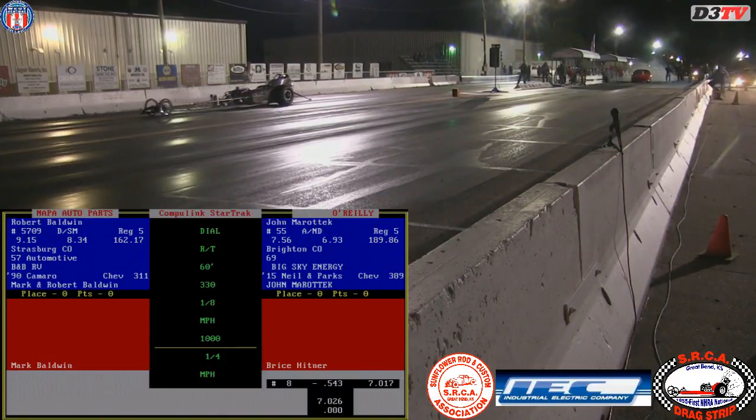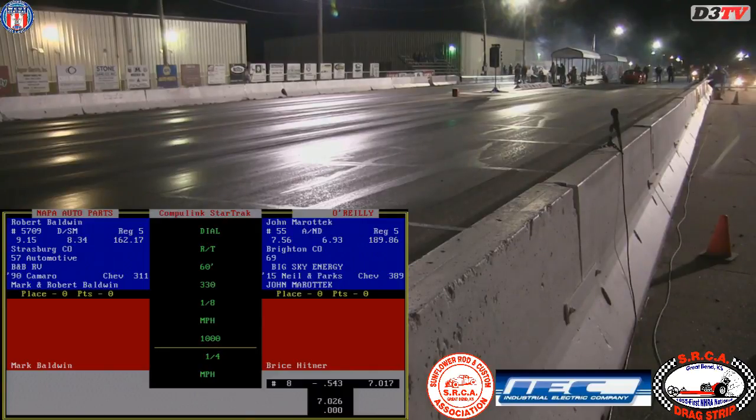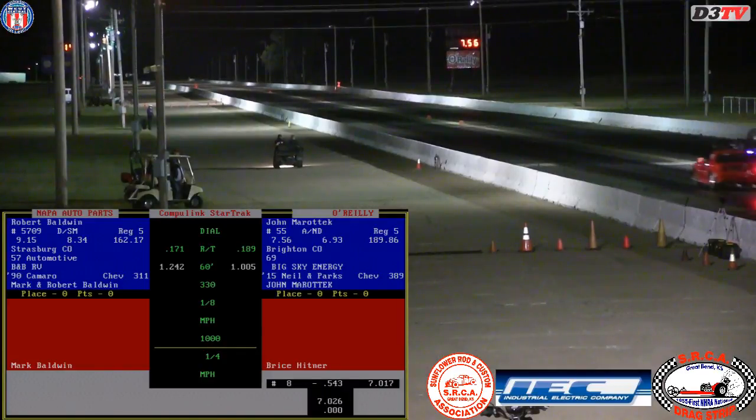And Bob Baldwin, the super modified entry for the Baldwin brothers out of Colorado. The B&B Automotive and B&B RV. D super modified Chevy Cavalier or Chevy Camaro here on the left lane. The boys making a run over from Strasburg, Colorado. I saw the trailer here. Obviously, needing to get a few people here. John Maritex, a nostalgia dragster, the Brighton, Colorado-based front engine car out of Neal and Parks chassis shop. Frank Parks, I'm sure, listening in via D3 TV and the internet. Son Scott here helping out with John's hot rod. Big Sky Energy machine, number 8 qualifier in this field. Robert Baldwin's going to get one shot. Where's he going to be? We'll have an 18-car run through Comp Eliminator.